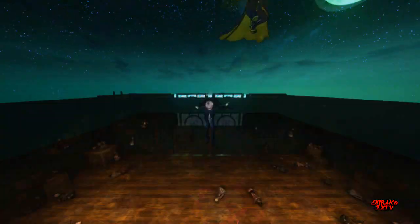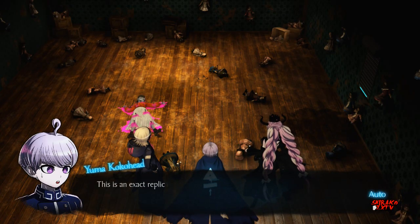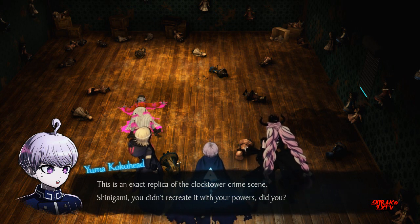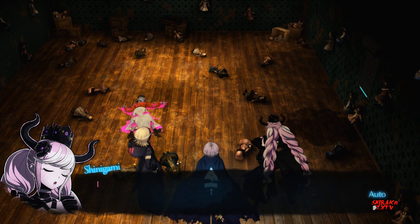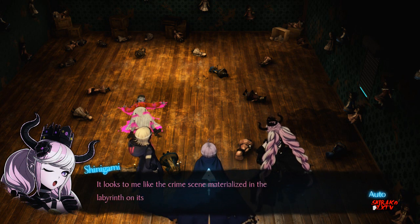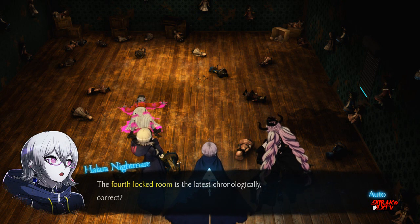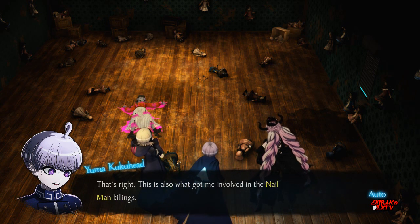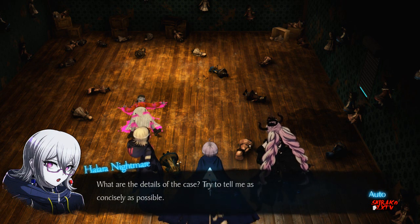Are we fighting someone? This is an exact replica of the clock tower crime scene. Shinigami, you didn't recreate it with your powers, did you? No, I could only do that when I hit you so hard in the head you almost died. It looks to me like the crime scene materialized in the labyrinth on its own. The 4th locked room is the latest chronologically, correct? That's right. And this is also what got me involved in the Nailman killings. What are the details of the case? Try to tell me as concisely as possible.